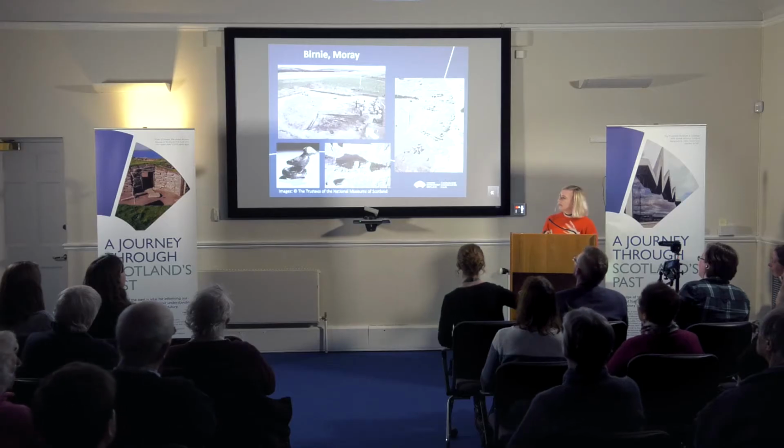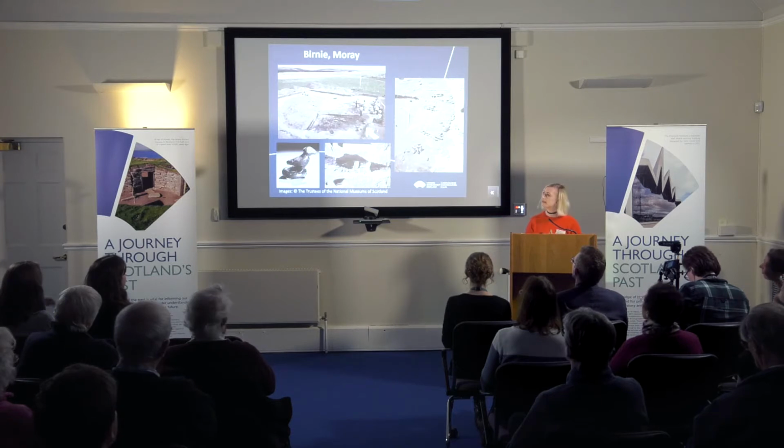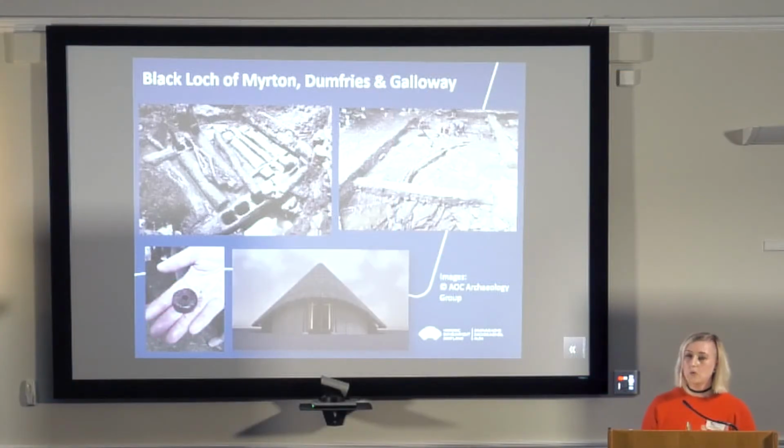So the second site that I'm going to have a look at is Blacklock-Merton. Now this is the one that's located down in Dumfries and Galloway, and is currently being excavated by AOC Archaeology. So this is an Iron Age wetland village. It comprises multiple roundhouses which were situated directly onto the peat. This position in a waterlogged environment has led to quite spectacular preservation of the structural remains, which is completely unique in Scotland.